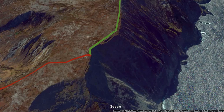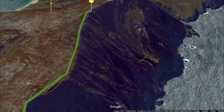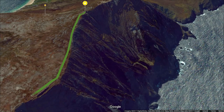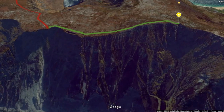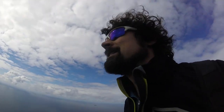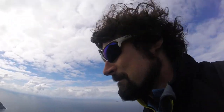From here, follow the cliff's edge all the way until you reach the peak. It's a relatively short walk, but it can be rocky and steep. So we're on our way up to the top, as you can see.